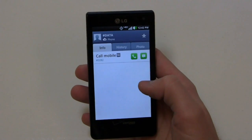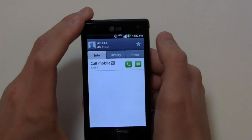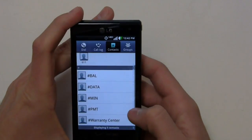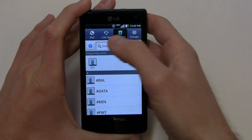Now, if I had more information about data, it would be listed here: addresses, any sort of notes, any sort of birthdays, anniversaries, things like that. And of course, I can favorite that contact if it's someone that I call on a regular basis. Then you can see frequently called up here as well. So as that populates, you'll get your frequently called numbers up top.